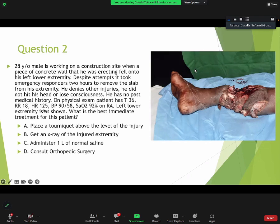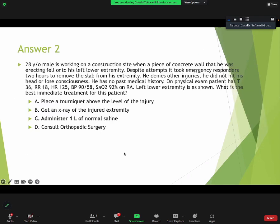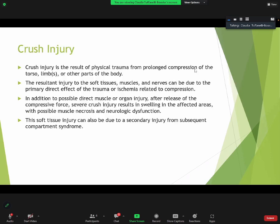So on him, because he's tachycardic and his blood pressure is low, I would immediately give a liter of IV fluids to him. And you want it to be normal saline. We'll dive into this, and then you can rethink about this question at the end too.